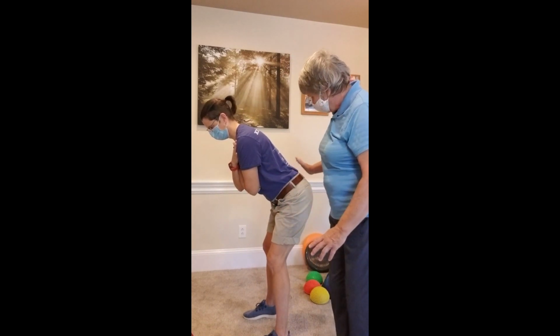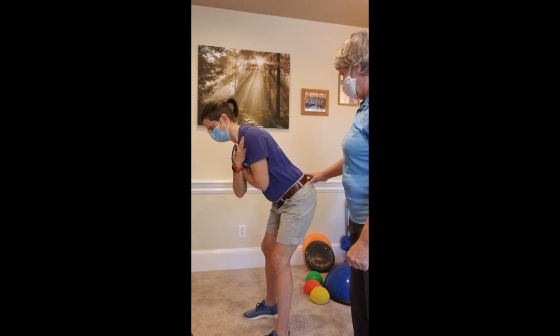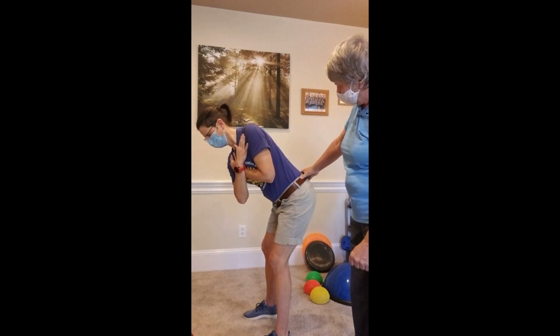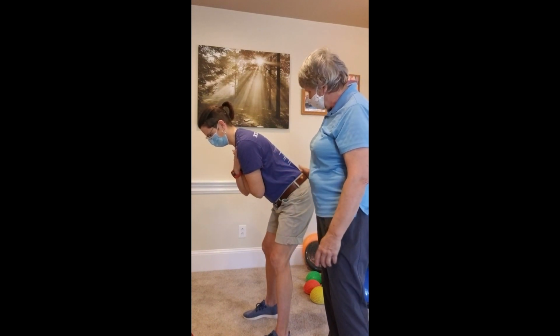Now we're going to have you keep your hips stable and just rotate your upper body. Very small motion here. Okay, too far because you're moving your hips. Go a little less. There you go. So what we want to know is, can she rotate those parts separately? And she can. So stand up.